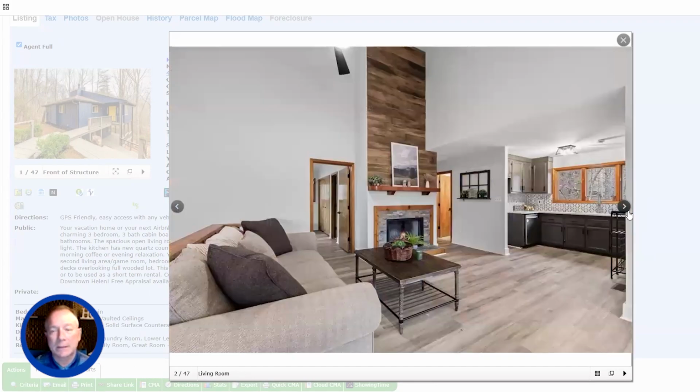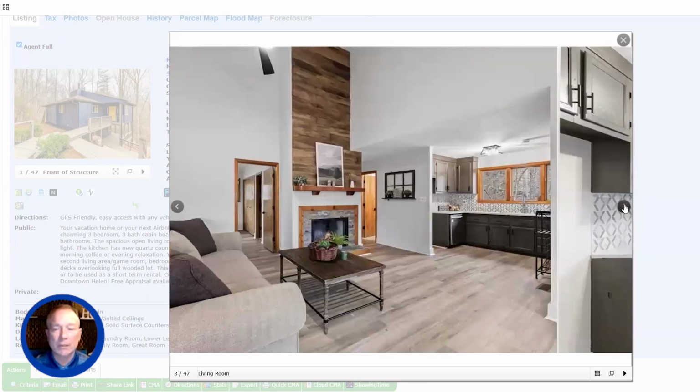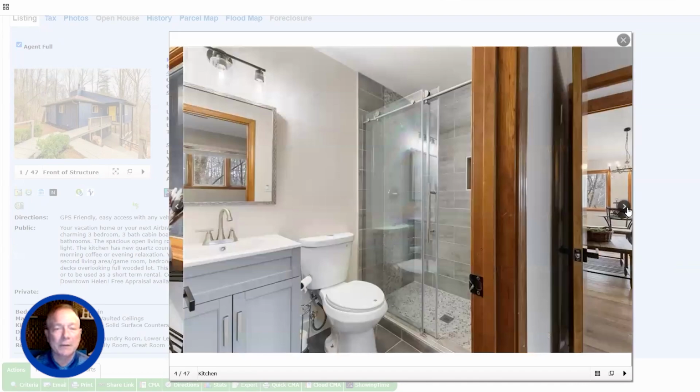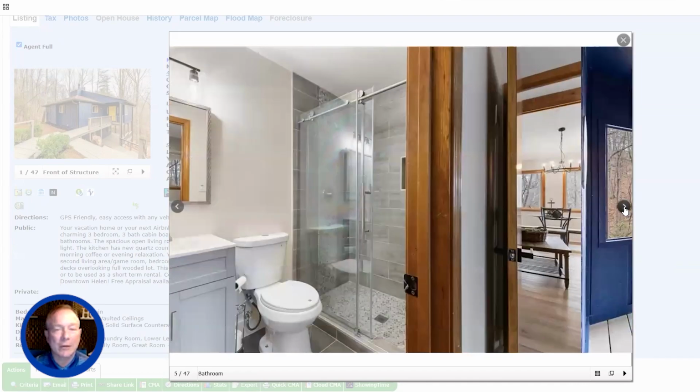One of the great things is that my team and I do help investors, people looking for short-term rentals. So if you are interested in short-term rentals, definitely make sure you reach out to myself, so that way either myself or one of my team members can help you look at the different short-term rental options here in Helen. But I just want to show you the picture of the home.